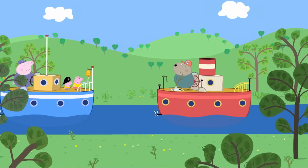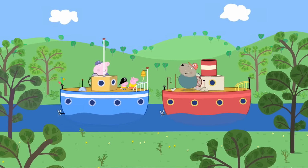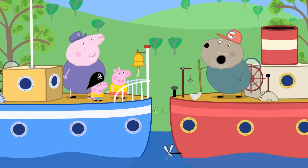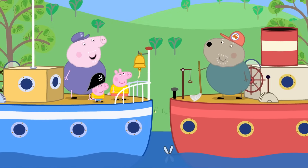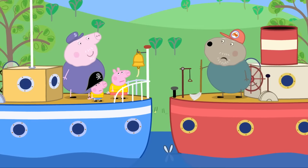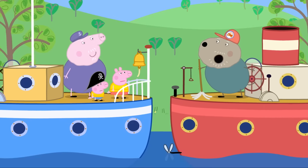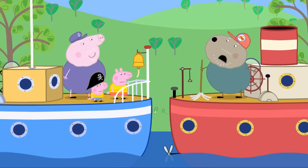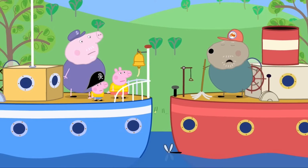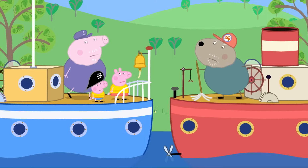Here is Grandad Dog. Ahoy there. Ahoy there. Lovely day to go sailing. I would go too, but my boat needs a clean. I don't know why you bother cleaning that rusty boat. I'm surprised it's still afloat. This rusty boat will still be afloat long after your old tin boat has sunk to the bottom of the river. Grandad Dog is Grandpa Pig's very best friend.